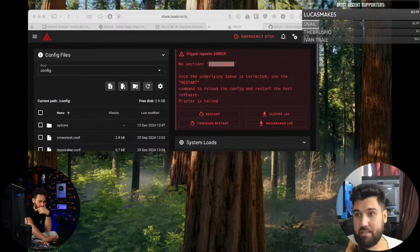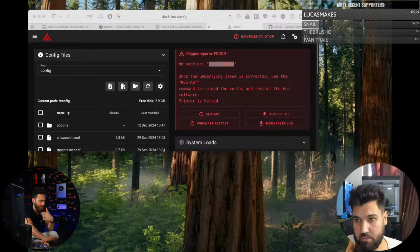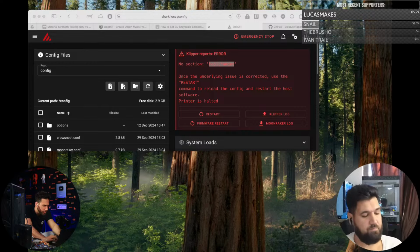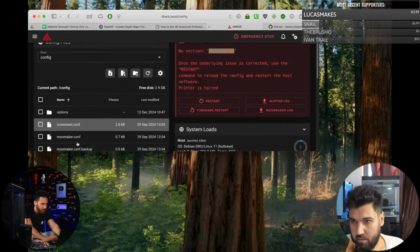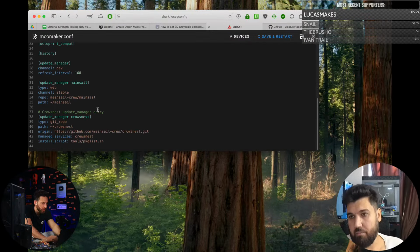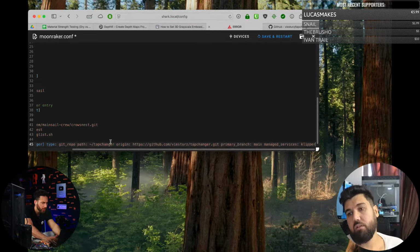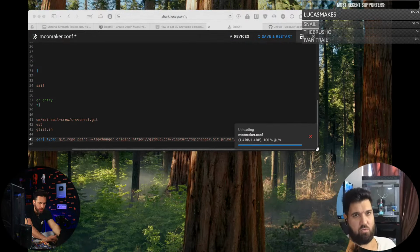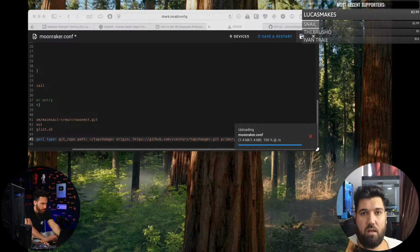No section tool changer. I'll send you some. Add to Moonraker Conf. Got it. Yes. The chat is very, very buried. So I need to add this to Moonraker Conf. That's the next step. Yes, and you also need to add those config files, and we'll have a lot of work to do and documentation to read on how to set everything up.